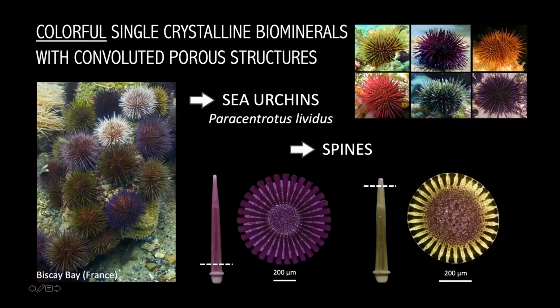So what do I mean by colorful biominerals? These are biominerals that are formed by sea urchins in particular. We work with the Paracentrotus lividus species, which populates the French coast, and you can appreciate the variety of colors even within one species.